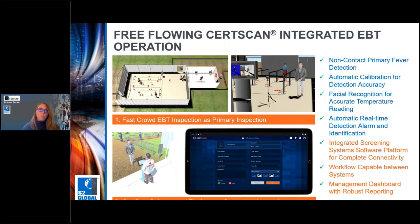Okay, when COVID hit, we went ahead and started offering elevated body temperature technology. Now, our company does not make elevated body temperature technology, but we do make CertScan, which is an integration platform, and we knew we needed a way to secure the data so that it was in a place that complied with HIPAA.